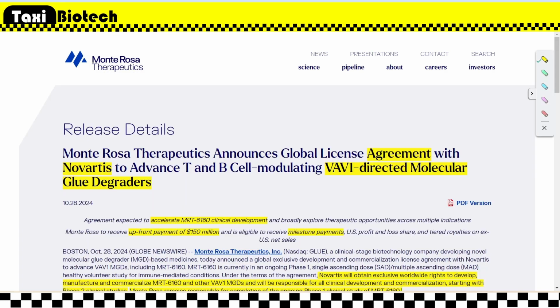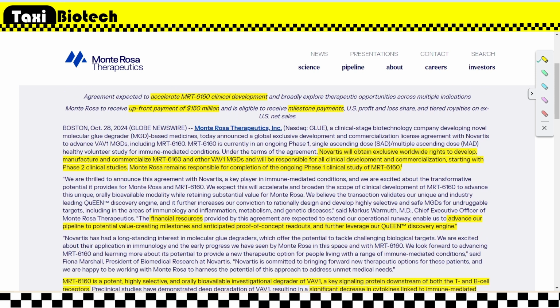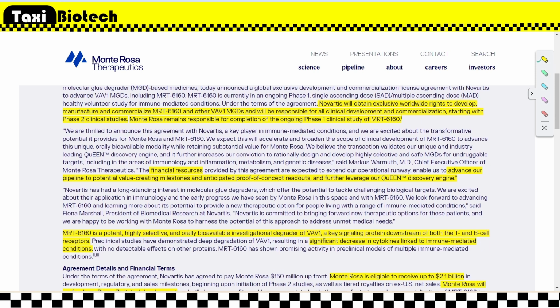Back to the deal. Novartis will inject 150 million into this 500 million company to accelerate the commercialization of MRT-6160 and launch phase 2 trials for autoimmune and neurological diseases like sclerosis, rheumatoid arthritis, intestinal inflammations, and dermatological issues. Monte Rosa will complete phase 1, after which Novartis will take over.